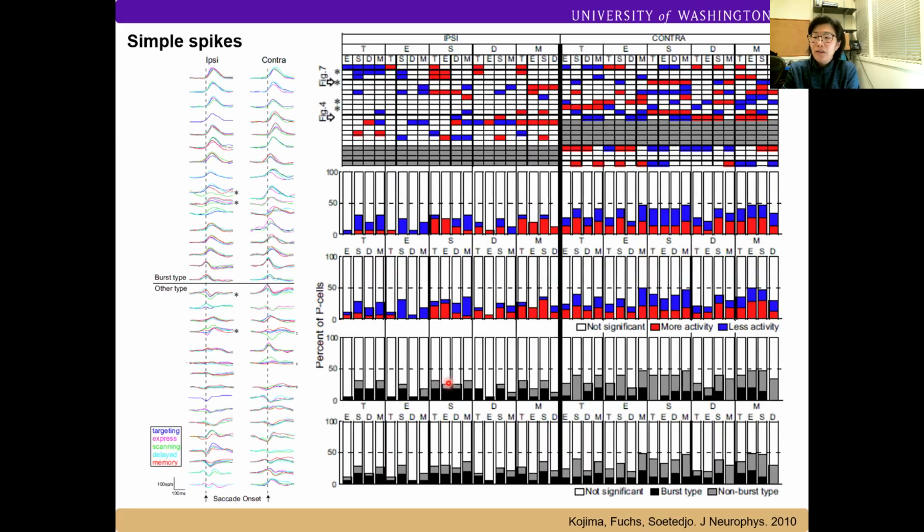And here is simple spike activity of a Purkinje cell in the oculomotor vermis for the 5 different types of saccade that I just talked about. Basically, the firing patterns are all the same for targeting, express, scanning, delayed, and memory saccades. The data is aligned on saccade onset. This is for ipsiversive saccade, and this is for contraversive saccade. This is one neuron, another neuron, a third neuron. As you see, the firing is the same for all types of saccade, with a burst for all saccades. Sometimes it is different; the scanning saccade showed a different firing pattern for this neuron, but basically it is all the same.